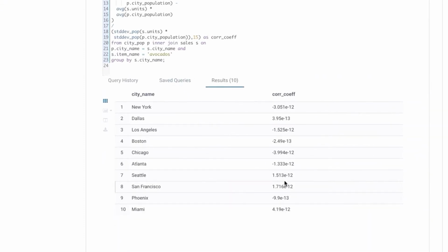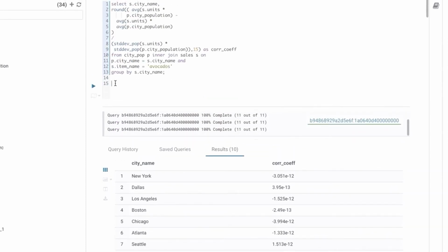So here we see a bunch of numbers that come back that are really close to 0. So this is telling me, just from our little taste that we've taken, that the changes in city population over time have very little impact on the day-to-day sales that we have. So this is a hypothesis we don't want to explore any further.